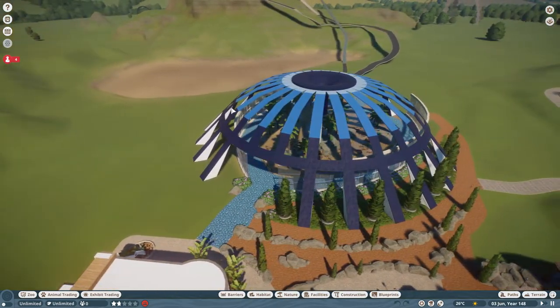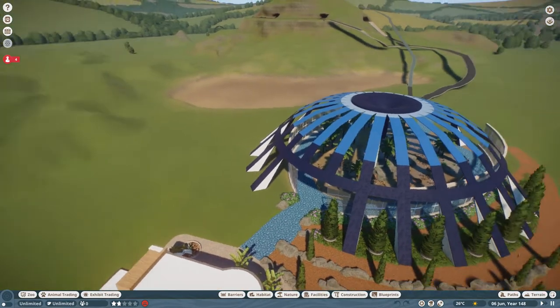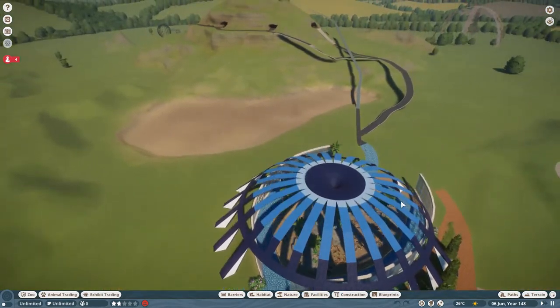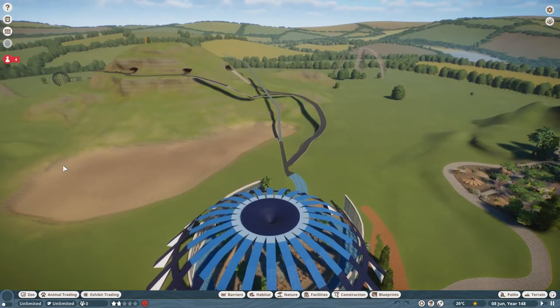I didn't do the same on this side. The reason I didn't copy this to this side was because I just didn't know what I was going to build over here. And I still don't. I have done one more building in this zoo, which I actually built over here somewhere, but it ends up being here and this becomes a lake. So a bit of a spoiler for you there. That kind of goes into this area here.